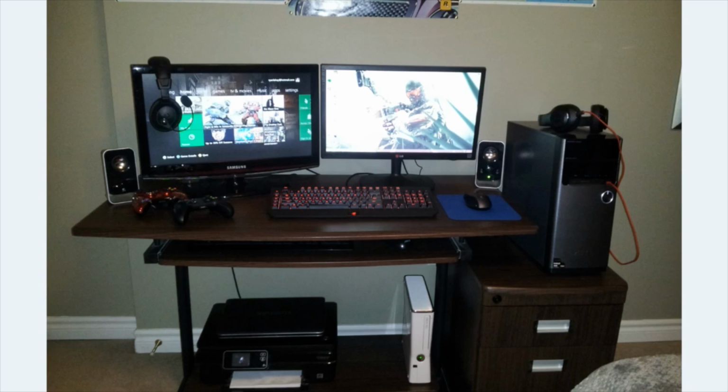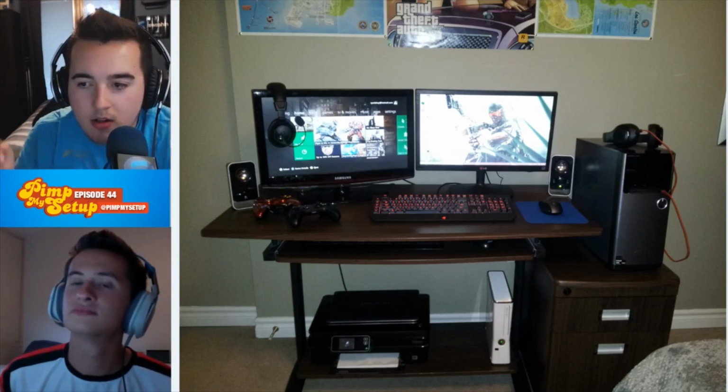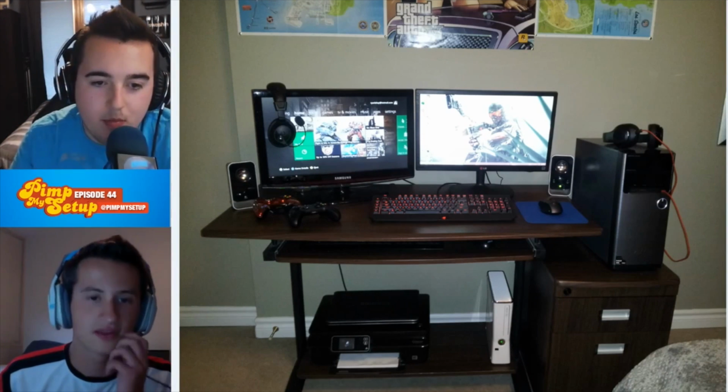Everything is pretty well managed for the most part. The cables seem like they're pretty on fleek. I have nothing but good things to say about this setup. Sorry to interrupt, but I would say putting the controllers right next to the tower, just right under the desk, is a nice touch. Command hooks. Put them on your wall, put the headphones there, bada bing, bada boom. Ryan walked away with a 75.